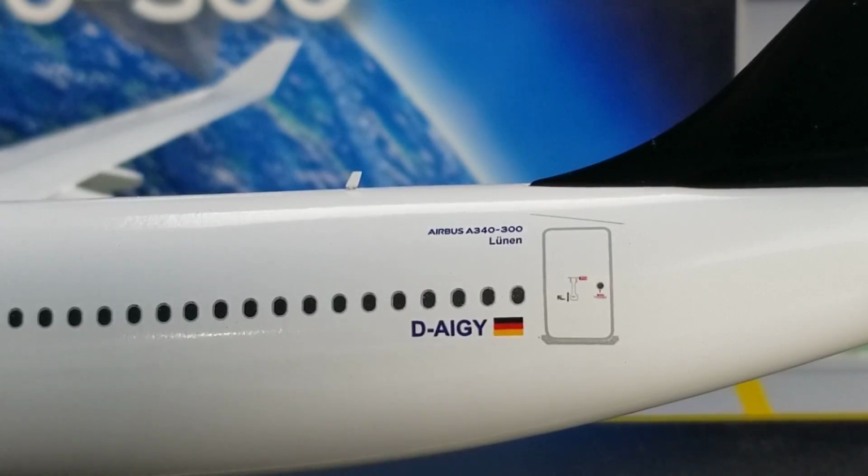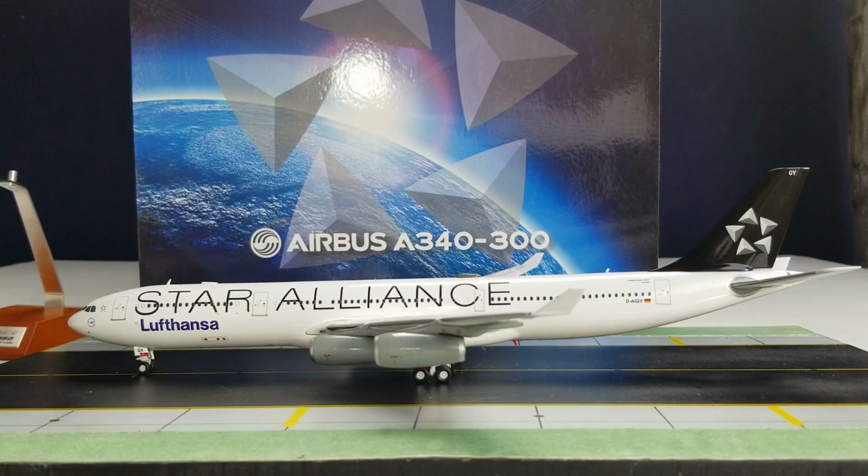Okay, and then you see the registration ship number underneath the windows by the German flag decal right there. Registration ship number D-AIGY. This aircraft was the 10th Lufthansa Airbus A340-300 jetliner that actually entered the carrier's fleet.